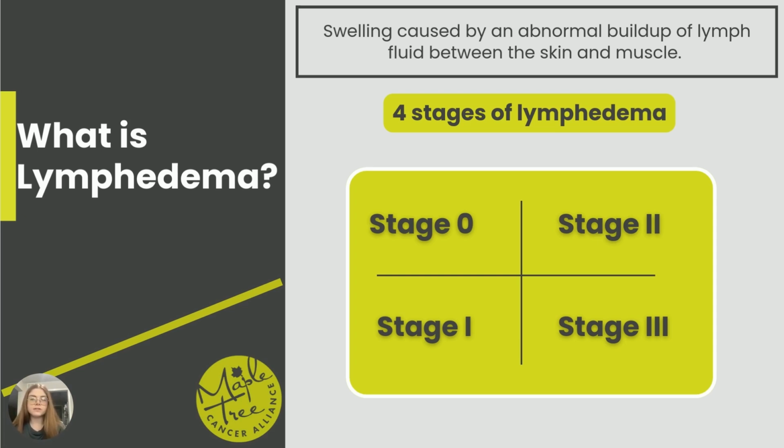Stage 2 is when you start to see significant changes to the skin. Your skin may feel spongy. Hardening of the tissue starts to develop. This is called fibrosis. And stage 3 is when the affected tissue has already hardened and is thickened, and the limb is large. An increase in swelling occurs, and that swelling is not reduced by elevating the limb or using compression. And also your risk of infection increases here.